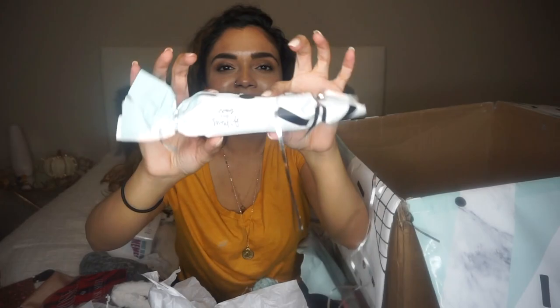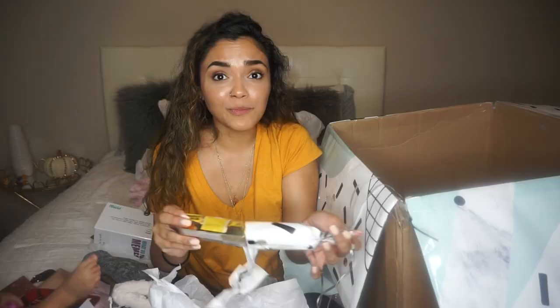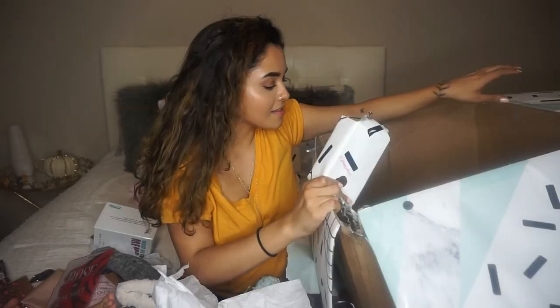This is for Mateo. Ooh. Snacks. I'm pretty sure these are melted in here. I love these. I was obsessed with these when I was pregnant and this brings me back. Look at this. It looks like a little candy bar. More snacks. There is little glitter everywhere. I'm gonna have to vacuum after this. Did you see that? Prove my point.